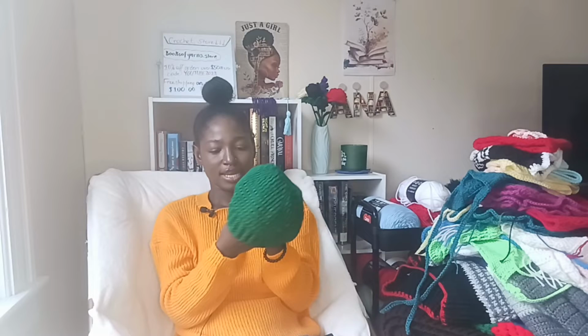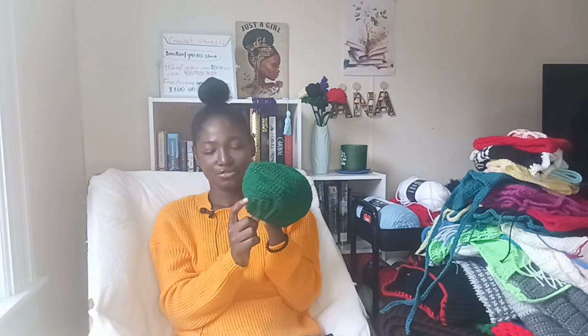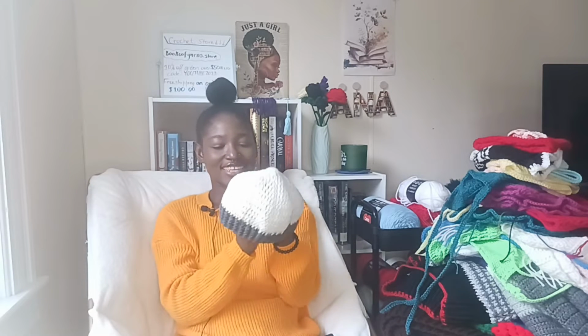So this is a green beanie. As you can see, my signature front post, back post. Another, that's green. I said gray. That's green. This is cream and gray. Now, this yarn, the texture, it doesn't feel the way it looks.